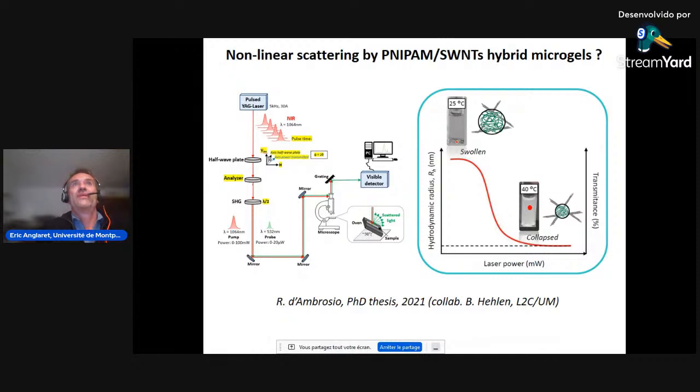So to check that we are actually able to promote the phase transition of the PNIPAM, sorry, by heating the nanotubes, we designed a pump probe experiment. In this pump probe experiment, you have a pump laser in the near infrared, which is used to heat the nanotubes. The nanotubes will absorb the near infrared laser, heat the polymer around by photothermal conversion, and we will use a second laser, a green laser, a probe laser, to probe the state, by measuring the scattered light from the sample.